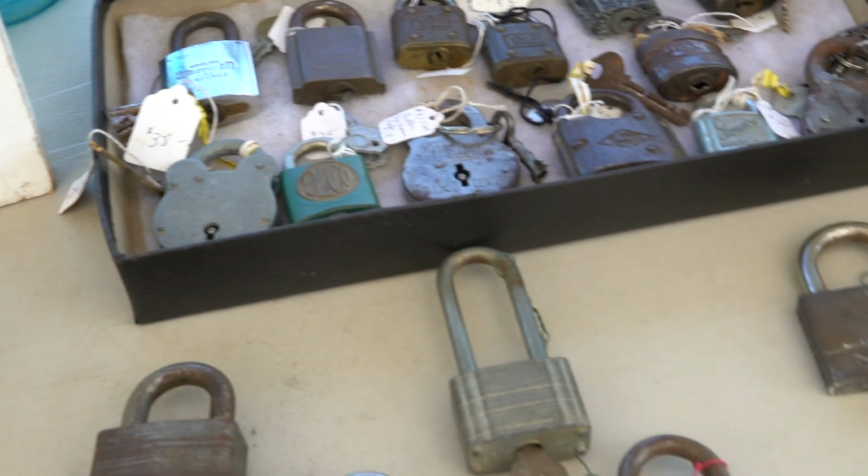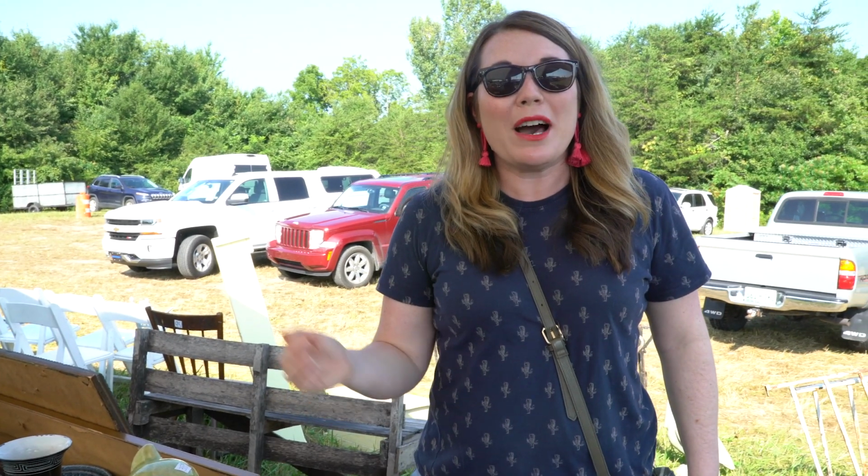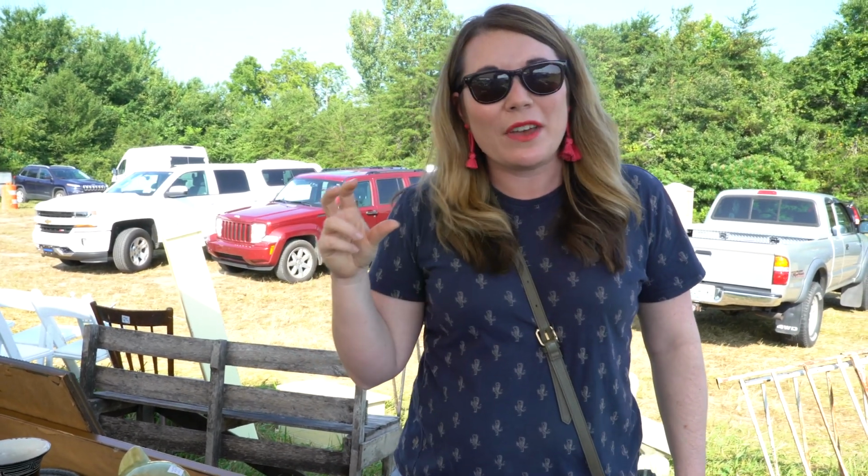My strategy is to find something totally unexpected, yet affordable, that I can turn into wall art. The best thing about going to a yard sale is seeing stuff that you never would have thought of buying. So I'm trying to find that X factor in my piece so that I can transform it for you guys.